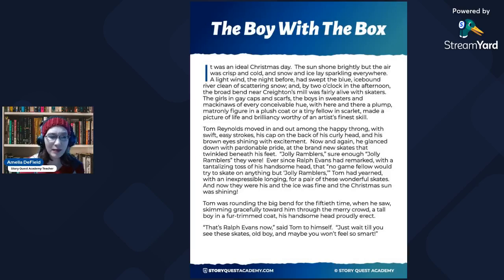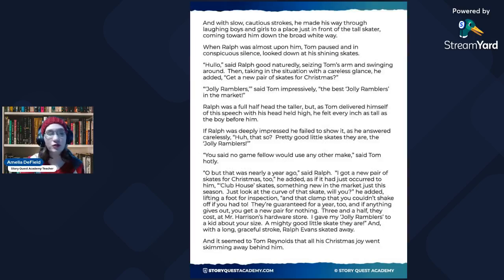Tom was rounding the big bend for the 50th time when he saw, skimming gracefully towards him through the merry crowd, a tall boy in a fur-trimmed coat, his handsome head proudly erect. "That's Ralph Evans now," Tom said to himself. "Just wait till you see these skates, old boy. Maybe you won't feel so smart." And with slow, cautious strokes, he made his way to the laughing boys and girls in place just in front of the tall skater coming towards him down the broad white way. When Ralph was almost upon him, Tom paused in conspicuous silence, looking down at his shining skates.